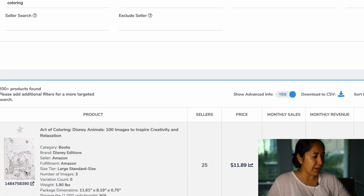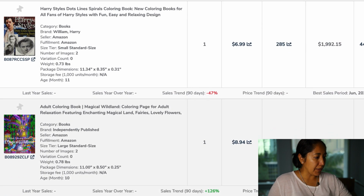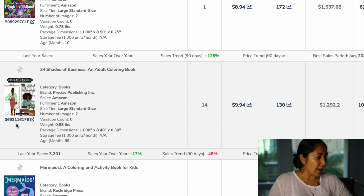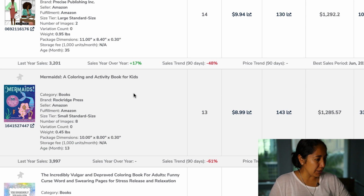And yes, this in fact is the top selling coloring book, The Art of Coloring Disney Animals. Here is another one, Magical Wildland Coloring Page for Adult, featuring enchanted magical land, fairies, ladies, and flowers. Here again, another African-American book, 24 Shades of Business. I like the way they did that. It's kind of a play on words with 50 Shades of Grey, or whatever that book was called, and that lousy movie, right? So this one is extremely good.